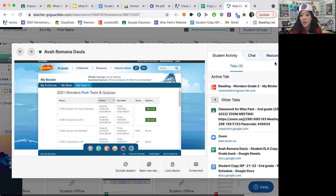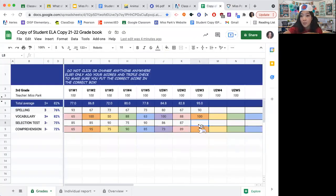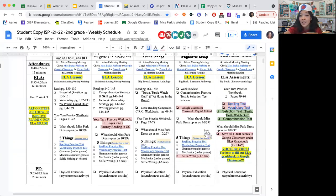After you take that one, you're going to get your score. And then what you'll do is you'll put it in your grade book in the white box. And then once you're done with your selection test, you guys are going to take your comprehension test and then put that in the orange box. All right. And that's it.